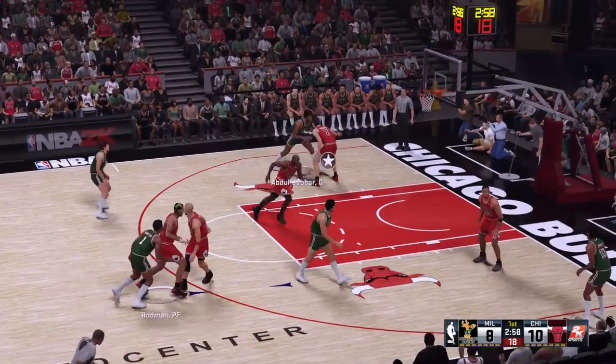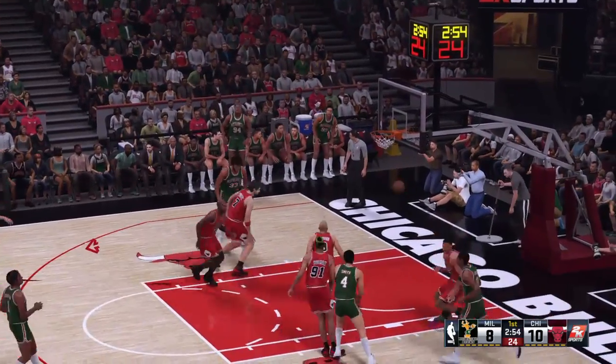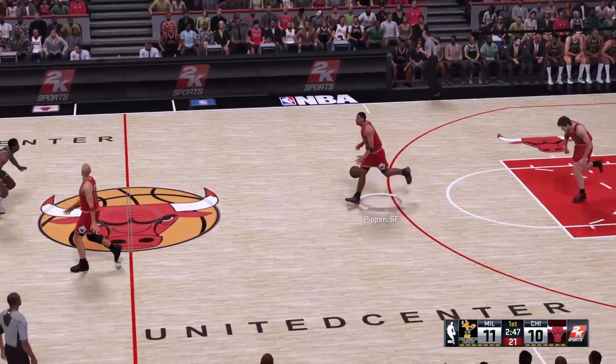To the left wing. And the pass to McLaughlin. McLaughlin, the sharpshooter, hits the quick release J. A good open look, and he splashes home the 3. Chicago trailing here.